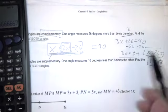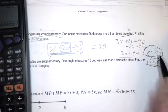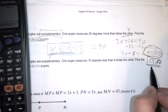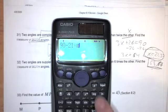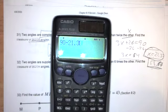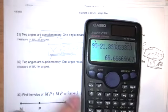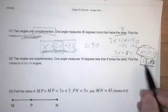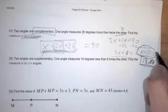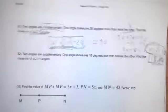So what we could do is if we found this first angle and we know they're complementary, to find the second angle, we could just do 90 minus that angle, and that should give us 68.67. So let's try that out. If we do 90 minus the first one that we got, now again, if you round, it's going to be a little bit off, but whatever. You get that 68.67-ish. Depending on how you round or where you round, you might get something a little weird, but 68.67 and 21.33, those will add up to 90. Okay. So that's how you do that one. Then the keyword is complementary.